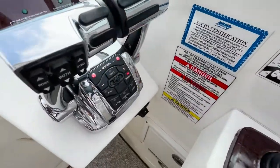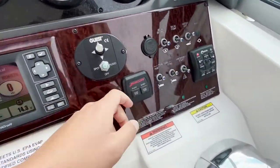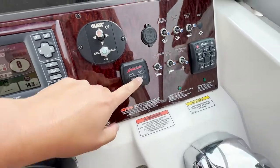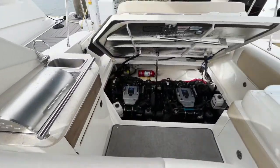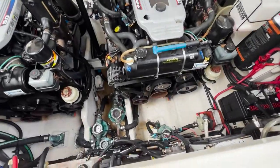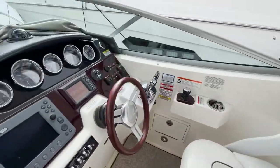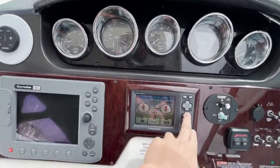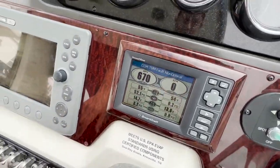All right, so I'm in neutral. You can see the two red lights. Go ahead and fire. This is the port side start, starboard start. Hit the port first. See the RPM coming up there.